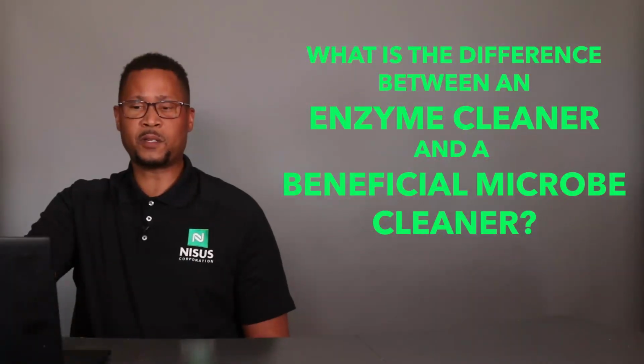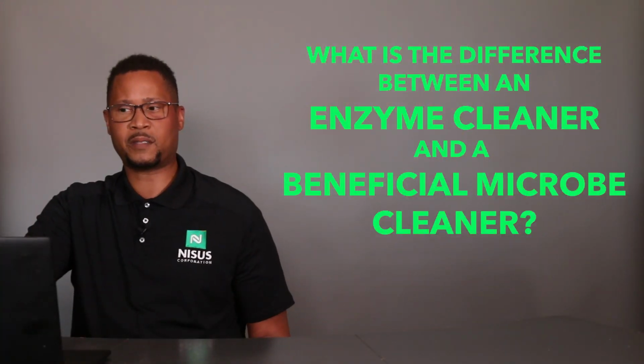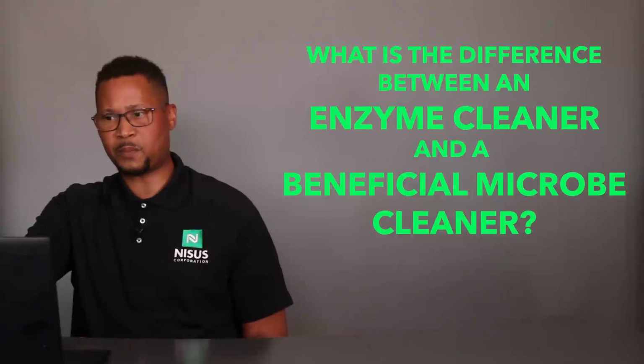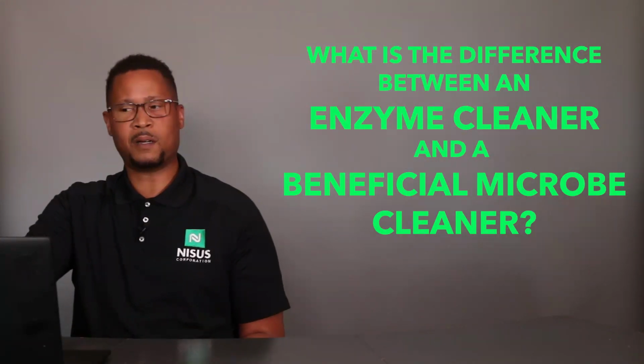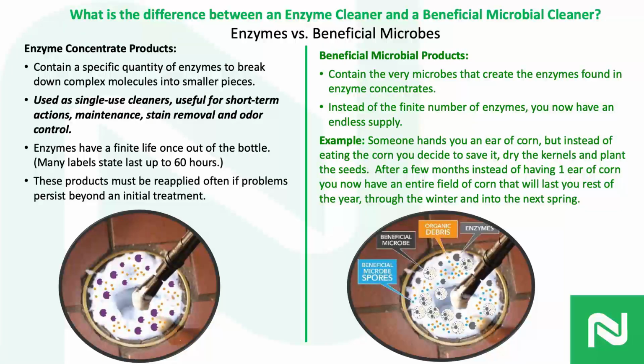So I spoke about this earlier, but what exactly is the difference between an enzyme concentrate product and a microbial product or a beneficial microbial product? Enzyme concentrates contain a specific quantity of enzymes to break down complex molecules into smaller pieces. They're used as single-use cleaners, useful for short-term action, maintenance, stain removal, and odor control.